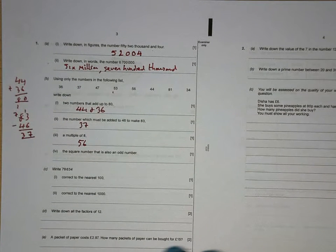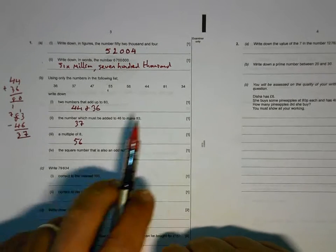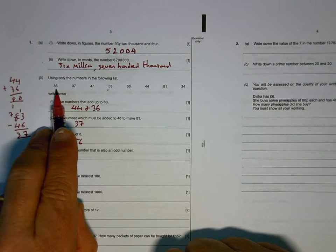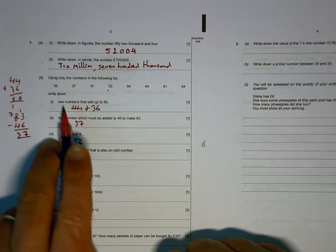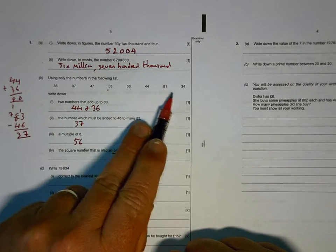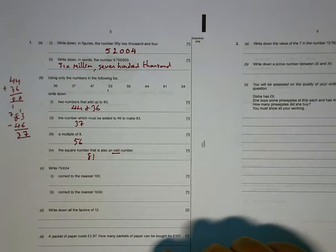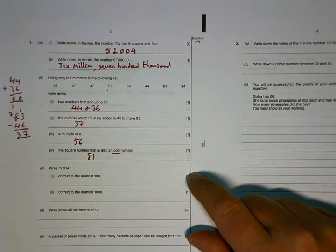And a square number that is also an odd number. So your square numbers are the numbers you get when you take a number and multiply it by itself. So 1 times 1 is 1, 2 times 2 is 4, 3 3s are 9, and so on. What you'll see here is there are two square numbers, 36, because 6 6s are 36, but 36 isn't odd, so that wouldn't get me the mark. 81 is the other one, 9 9s are 81, and 81 is odd. So 81 is the square number that's also odd.